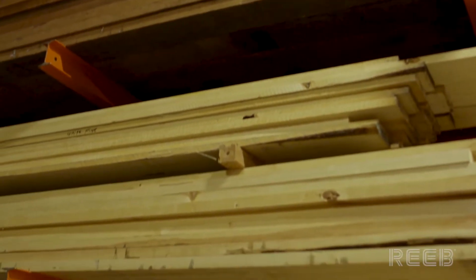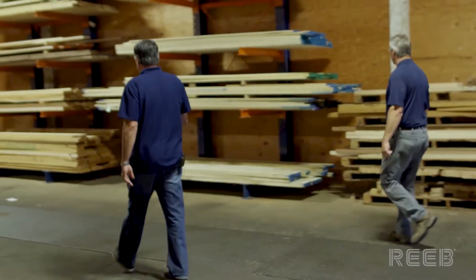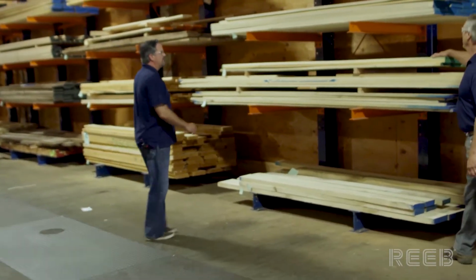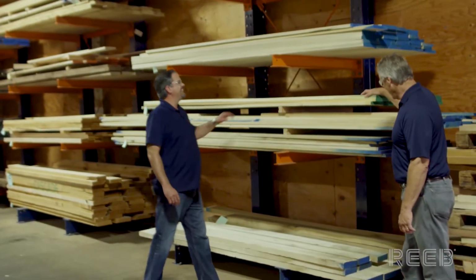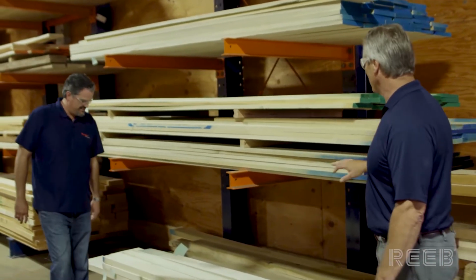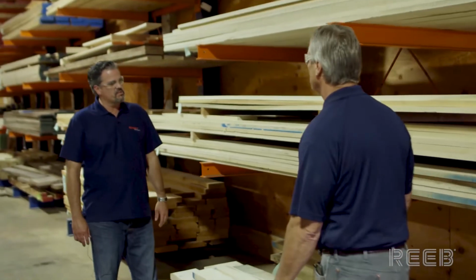They tend to be most popular, but if there is a trend, every part of the country is seeing a wide variety of requests. Hey, Brad. Yeah. I see a lot. What do you got there? I see a lot of poplar here. Yeah, that's great. I didn't know you guys were doing this much poplar. Poplar is pretty popular right now, and a couple different grades.